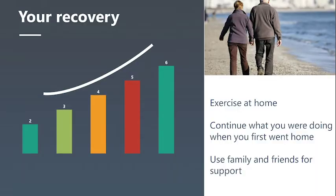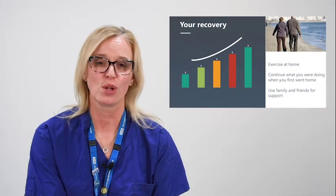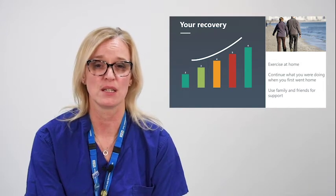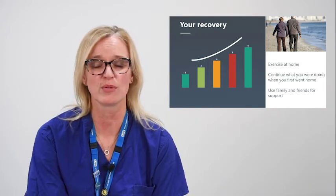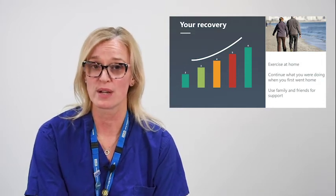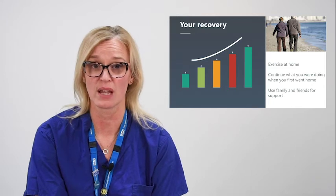So moving on to recovery then, this is the bit for when you get home. This graph is meant to represent an idea of what your first 6 weeks will be like after surgery. It's good to have a goal of when to expect to get back to baseline, and for most people after major surgery, 6 weeks is a reasonable plan to try and get back to baseline in. Some of you will recover quicker than that, some of you will take a little bit longer.